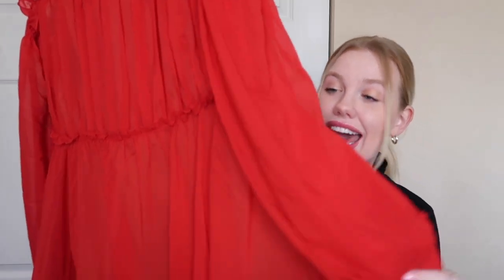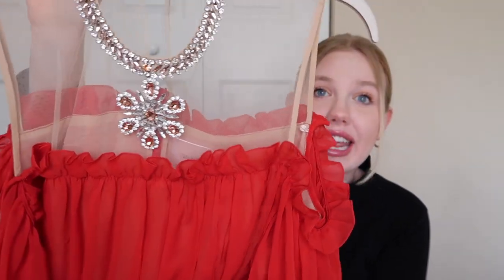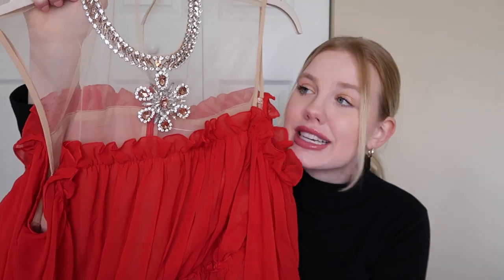But besides that, I'm obsessed with this dress. The red part, that is. I don't know. This top part just really looks gaudy and childish. It kind of looks like something I wore in middle school. I used to wear these huge chunky rings that looked like this.